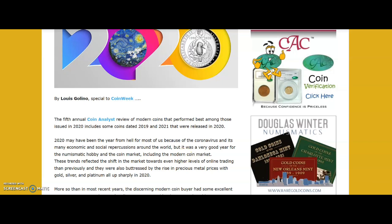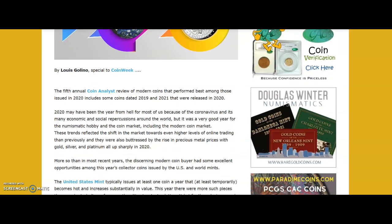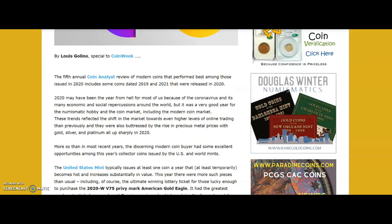More so than recent years, the discerning modern coin buyer had some excellent opportunities among this year's collector coins issued by the US and world mints. The United States Mint typically issues at least one coin a year that at least temporarily becomes hot and increases substantially in value. This year, there were more such pieces than usual, including, of course, the ultimate winning lottery ticket for those lucky enough to purchase the 2020 West Point V75 Privy Mark American Gold Eagle.